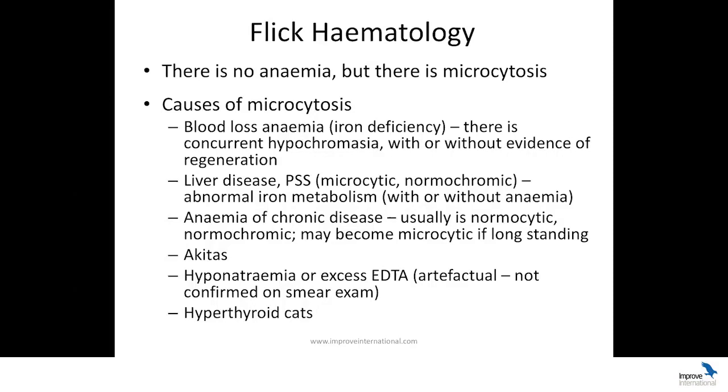That's the only abnormality. Now, causes of microcytosis, we've already touched on those: blood loss anemia or iron deficiency, but there is no anemia. We mentioned liver disease and portosystemic shunts giving us microcytic normochromic red blood cells, and that's due to the iron metabolism being abnormal. And this can be seen with and without anemia, so potentially the case here. Again, we've mentioned anemia of chronic disease, but she's not anemic, so it's less likely; you don't become microcytic before you become anemic for anemia of chronic disease.